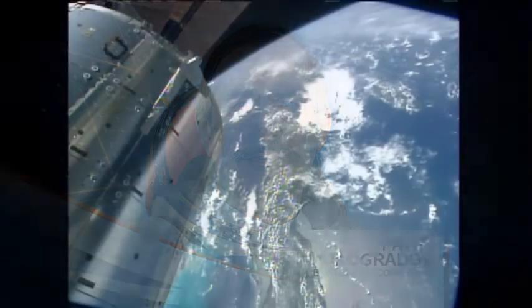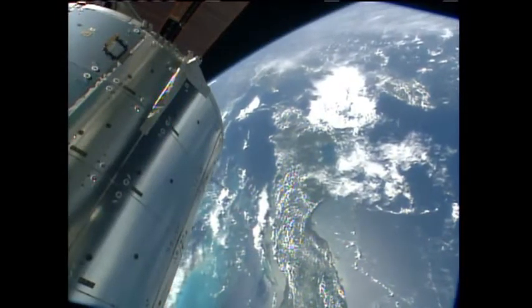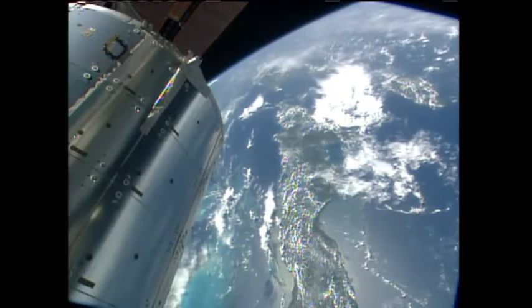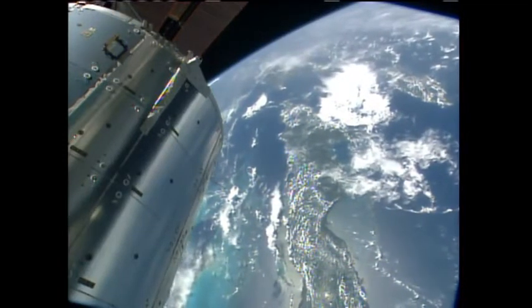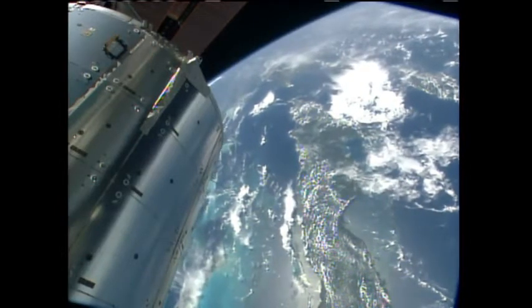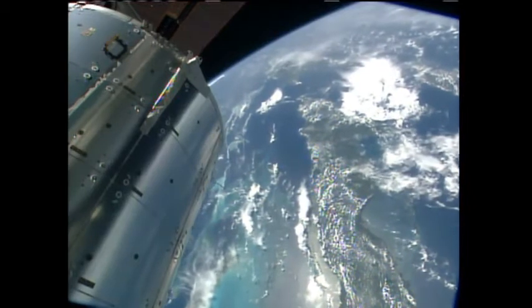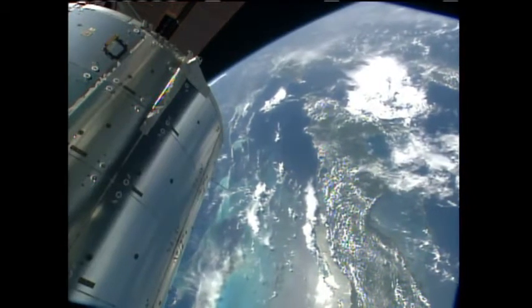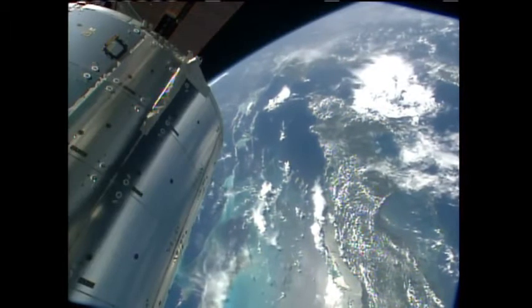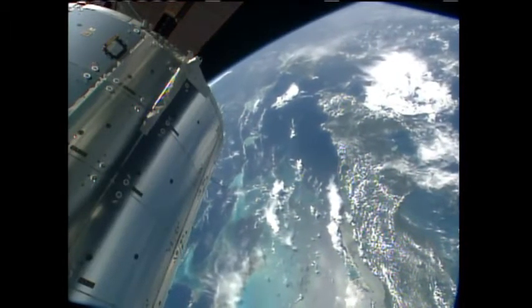He'll also be replacing quite a few of the fan screens inside of this ventilation system, and also doing some inspection and photography of the windows inside of the Zvezda service module. He'll be sending these photos down to the ground to Russian controllers in Korolev, just outside of Moscow, as they continue to take a look at the windows, always checking for any possible imperfections or damage from potential micrometeoroids. He'll also be doing some more work inside of the Russian segment, replacing some directional airflow sensors.